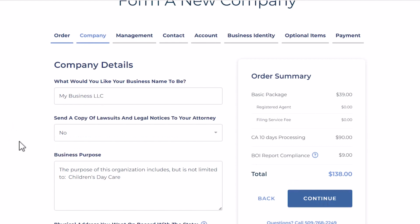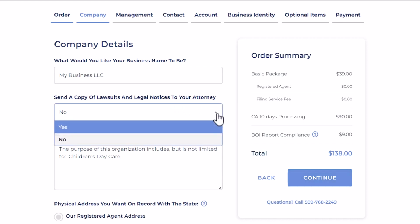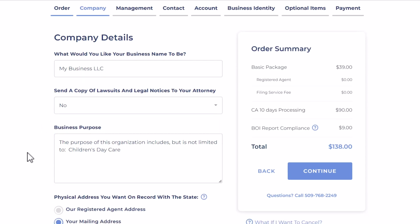So now we're on company details. You have to know the name of your company, so you'll put it here. You'll end it in LLC, just to make it simplified, since most states require that. So I have My Business LLC as the name of the business I'm starting. Send a copy of lawsuits and legal notices to your attorney. If you have an attorney you want to send that to, you check yes. I'm going to leave that no.